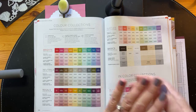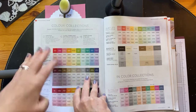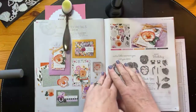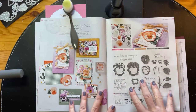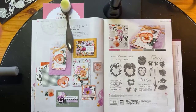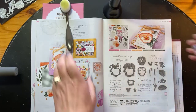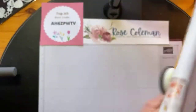I'm so excited today. I am going to stop this and go to my blending brush up here, which I used as my little page marker. We're going to talk about Pansy Petals today. Okay. Pansy Petals just knocked it out of the park. When I saw this on the pre-order and I got mine in person, I was just blown away. Okay. So let me share with you. It's on page 28 and 29 of the catalog, but let's bring in the real stuff here.